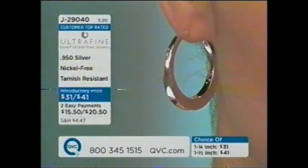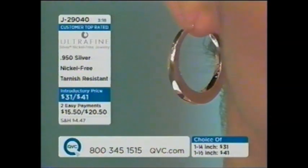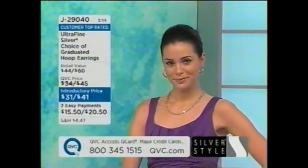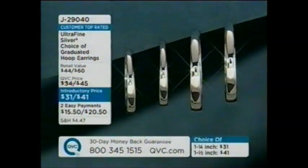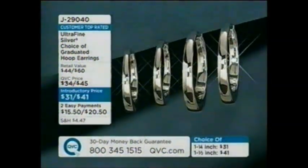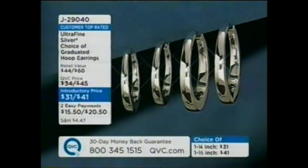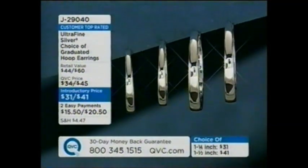As opposed to sterling silver, which is 925, ultrafine silver is 950. It's nickel free, as we've talked about before. And usually people who have any type of sensitivities to jewelry, it's usually because of the nickel. Well, you don't have to worry about that with ultrafine, which has made it one of those sort of favorite collections of silver on QVC.